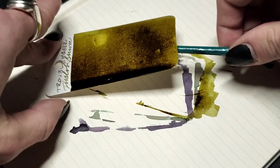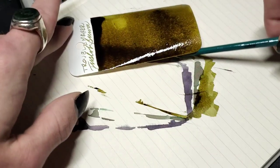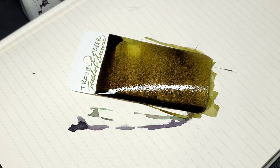I want the concentration up near the top. This is very wet. Look at that. It's just flowing all the way across. Holy crap. That's beautiful. Oh, this might be my favorite out of this color family. Oh, that's amazing. It's a little more green, a little less brown, and a little bit less yellow. Not quite as gold. Oh, that's so good.